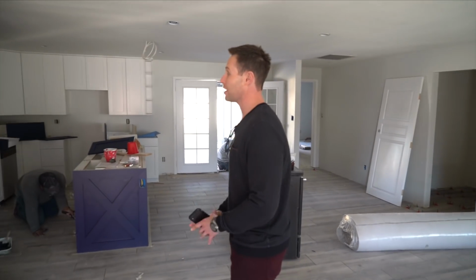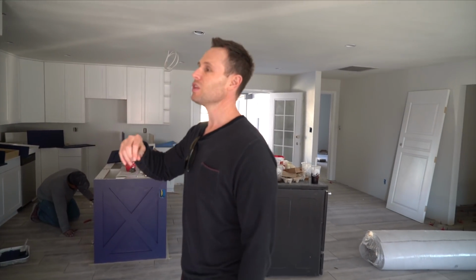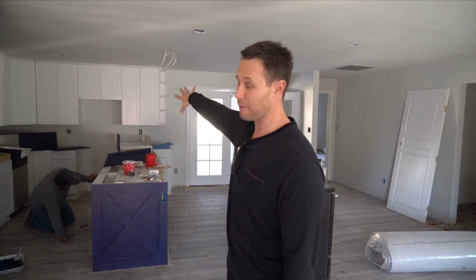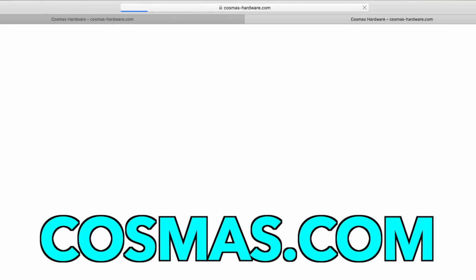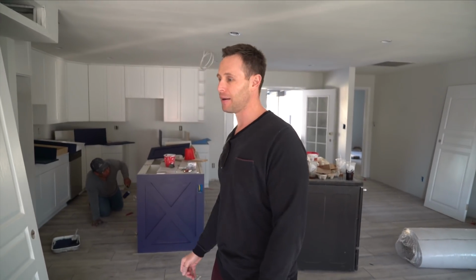Also, one last money-saving tip. The door hardware at the Tempe project, we went and bought from Home Depot. It cost about $85 for that door hardware. I just ordered all the door hardware for this entire kitchen, and I got it all for $40 from a website, an online provider of hardware called Cosmas, C-A-S-M-A-S. If you Google Cosmas hardware, the website will probably come up. I don't get any benefit other than you get money saving if you order your hardware from them.